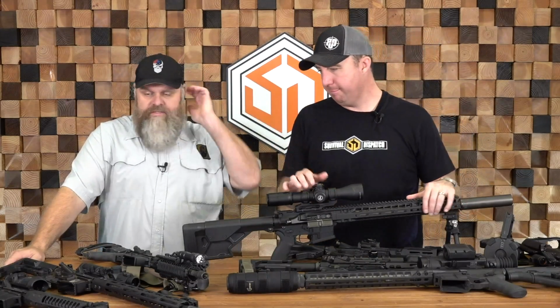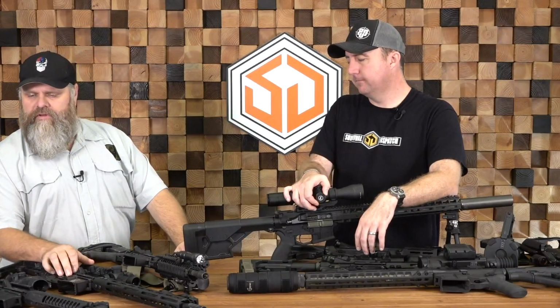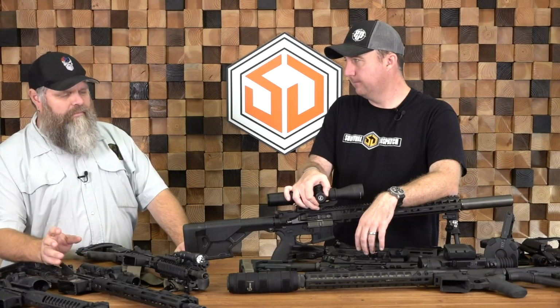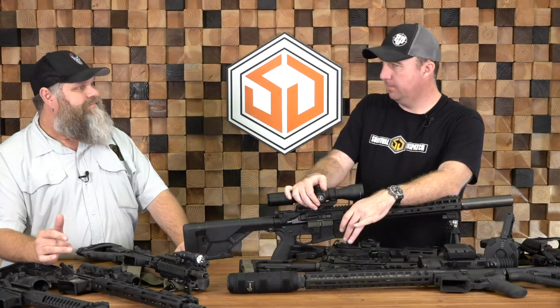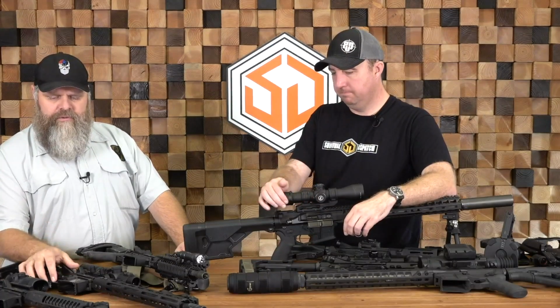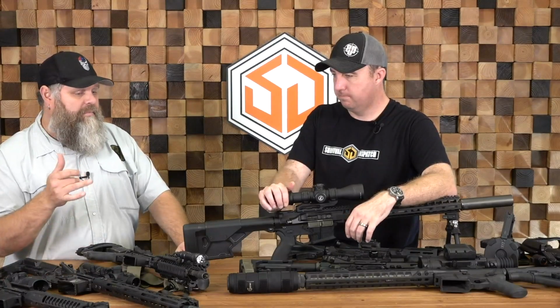Well, I've got Geissele. I've got a drop-in, I just forgot the name of it in this one. I like an adjustable trigger. That way, depending on the platform, I can tweak them. This one here is set right at about 3.5 pounds, and that's, for me, perfect.